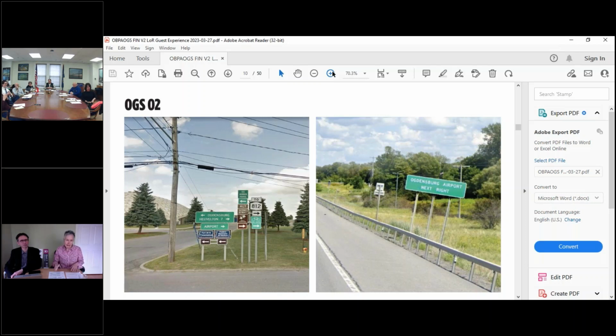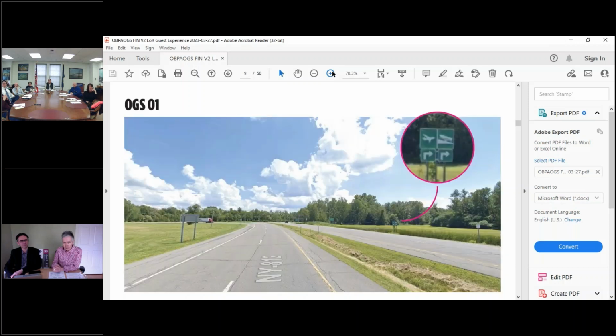And interestingly enough, the first panel we see, which is our most important, is actually the most ambiguous panel of all of them. So that's probably something that we could fix a bit. Can go to the next page. So other way.